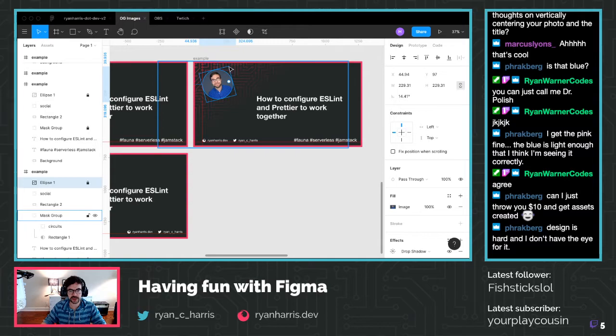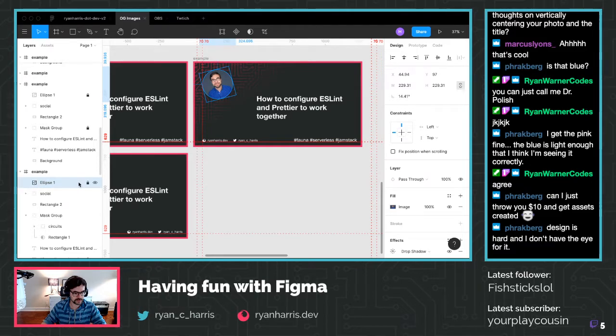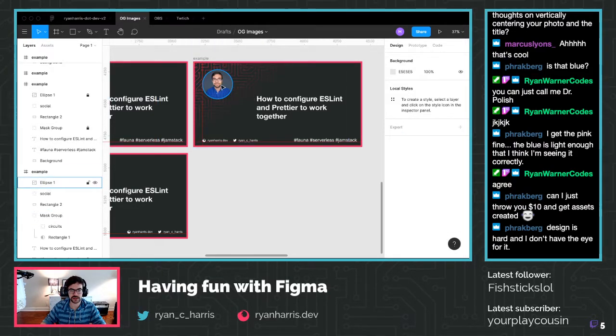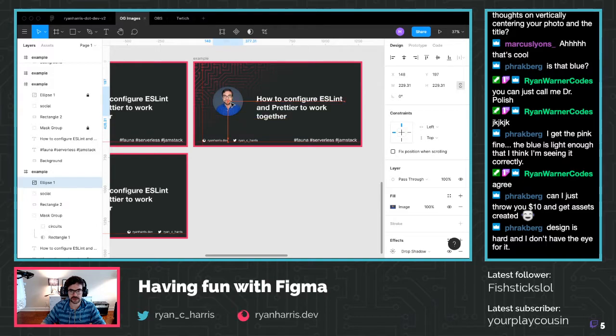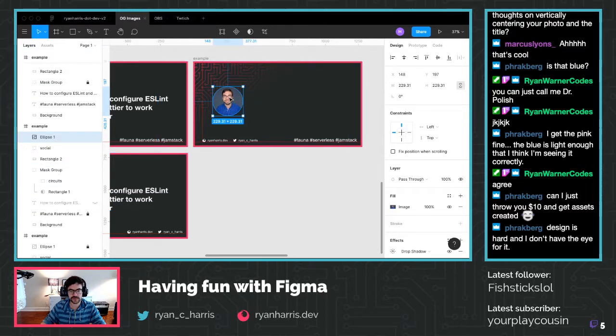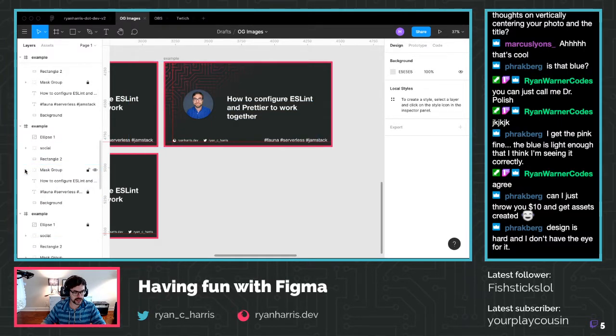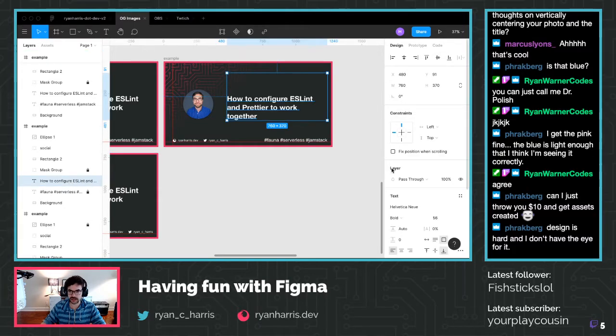This is rotated. So we'll stick that straight up and down instead. And then let's get rid of the title for a second. So that's the center of the document. I keep getting the mask group, which I'm just going to lock, and get the title.